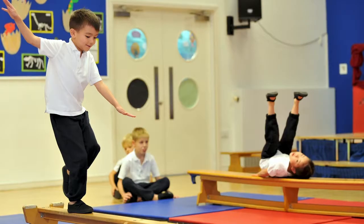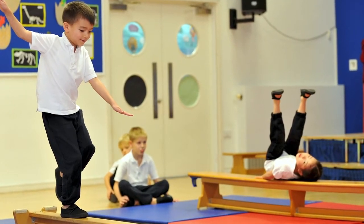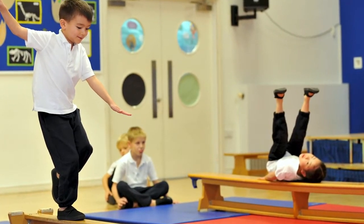And in the afternoon we have a PE session. So we either go outside on the bikes, or we go into the hall and use the big equipment, or we play parachute games. On a Friday morning we have a yoga session or a music and movement session, and we have more maths sessions on a Friday morning.